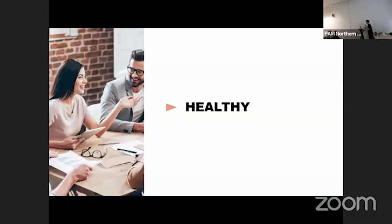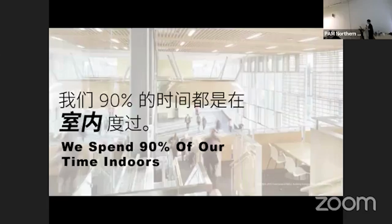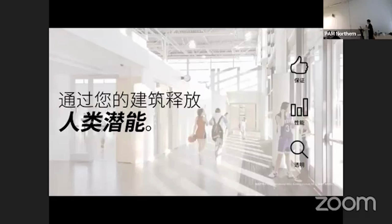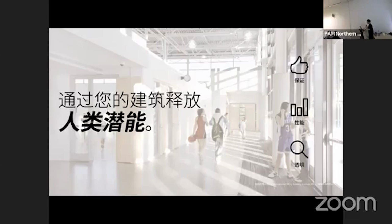The third part is health. We spend 90% of our time indoors. So the indoor environment is very important for our health. If the building has a good acoustic environment, it can help the health of personnel inside the building and can release the potential of the building. This is also sustainable, in my opinion.